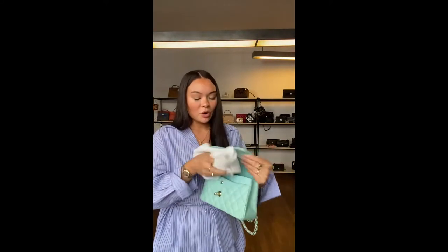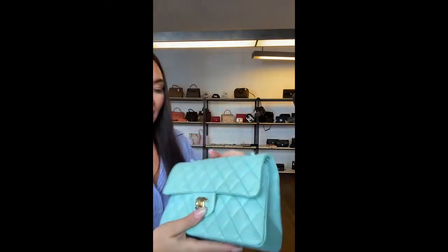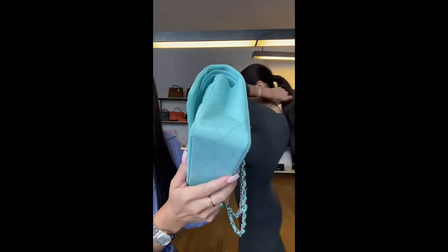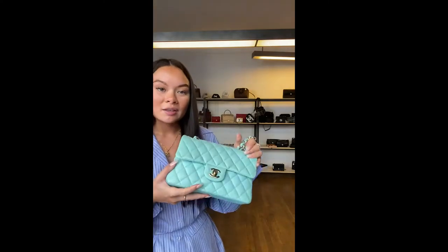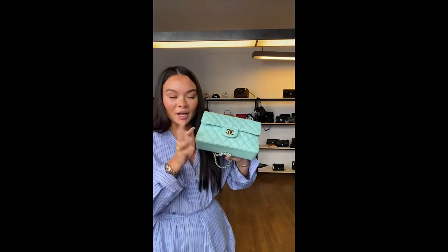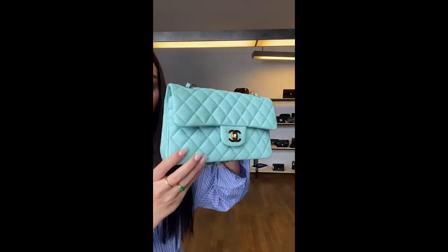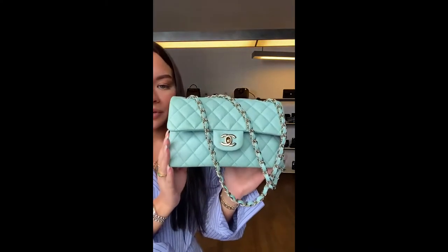Guys, the Tiffany blue honestly goes for so much more than what we are selling it for. The condition honestly is like 9 out of 10. It's so, so good. I know you guys do want to see the Chanel top handle as well. We are ending the live soon because we will be streaming the whole afternoon live from the store in Paris. So these will be one of our last few pieces that we're showing now. So we'll get the price up for you for this bag.